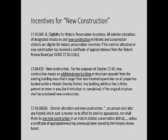So the argument that was presented at the design advice, as I understand it, is that new construction doesn't qualify for design incentives, or the incentives that allow you to deviate from the code, because new construction only includes construction on a site that already has a designated resource on it. And the definition that the proponents of this interpretation are relying on is a section from 1704-815, new construction, which is the middle item on the slide. New construction means an additional new building or structure separate from the existing building mass that is larger than 200 square feet on all properties located within a historic overlay district. And they have interpreted that to mean that unless it has a historic structure on it, it's not new construction, and then you can't use the incentive.